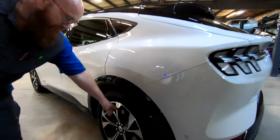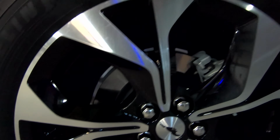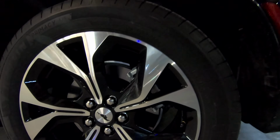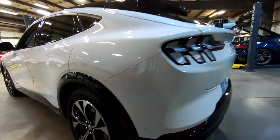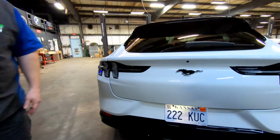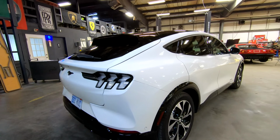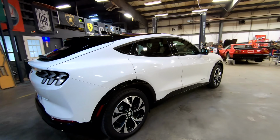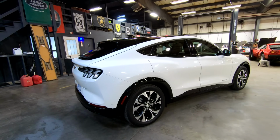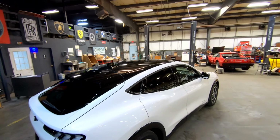As you can see through the wheel here, there's nothing special about the brakes. It's your standard brakes, just like on any other car. So those are things that will still be able to be done at your local mechanic shop. Here are our Mustang taillights. Really cool emblem. It's a beautiful color. Kind of looks like your Discovery Sport, Mrs. Wizard, the black and the white. Oh yeah, it totally does have a Land Rover kind of feel, especially with the very big pano black roof.